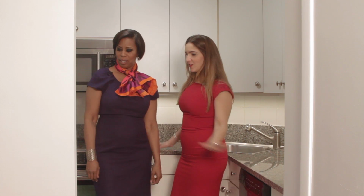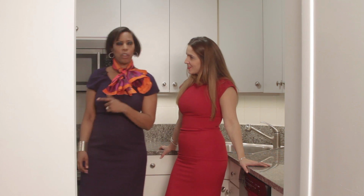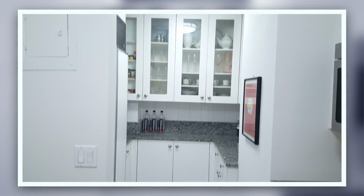Oh wow, I didn't know that this was an eat-in kitchen. Yes, you have a lovely little breakfast bar here. Oh, it's so cute. And well, it extends all the way over here. Very spacious. This is a surprise, the fact that you have this whole area here. Yeah, it is. It's a really large kitchen.